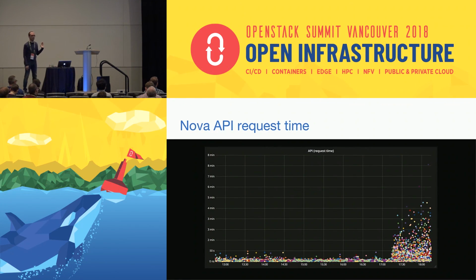Let's look into Nova API. So we did exactly the same for Nova API. We saw the CPU load, so the first reaction was to add more Nova API nodes. Doing this, of course, the load goes a little bit down, but at that time we didn't know the reason yet. So we decided, let's open this to the users and see what happens. And I think you can guess when we opened to the users. That is the request time of each Nova API call. So what is going on here?